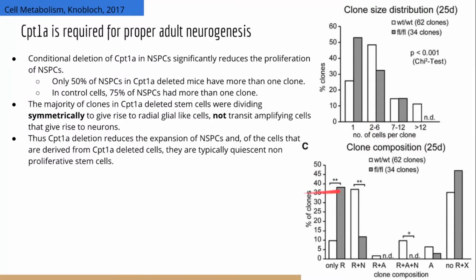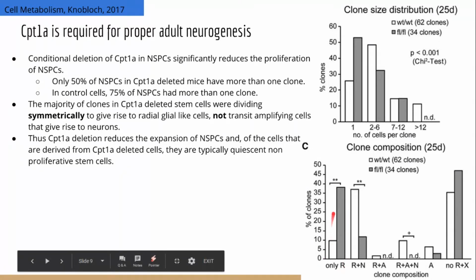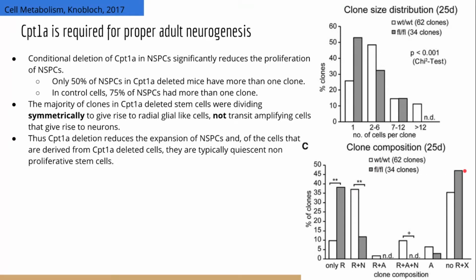Furthermore, the majority of Cpt1a deleted stem cells were dividing symmetrically. About 80% were either producing only radioglial cells, indicated by R, down here, or no progeny at all, indicated by the X right here. So sorry, I'm looking at this bar right here. So 80% are either producing only radioglial-like cells or neither, or any cell.